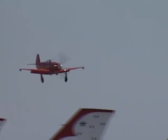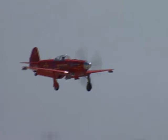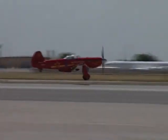Right now, the Yak-9, Allison powered. Again, this is an American engine on there. They did not have the Allisons on them originally, I don't believe. Some of them may have, but I don't believe all of them did. Touching down here, coming over the fence, touching down at about 100 miles an hour.